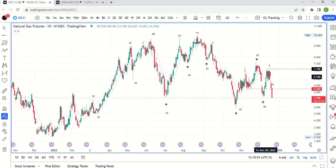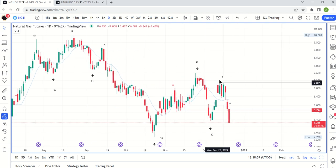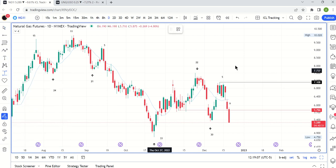So first off, daily chart, we talked about this. So we made a high on day 5. That's what this marks here at $7.10. And we're down here at $5.30. So pretty big drop since then, right? Since that high. Let's just see. Okay, so we're already down about 25%.